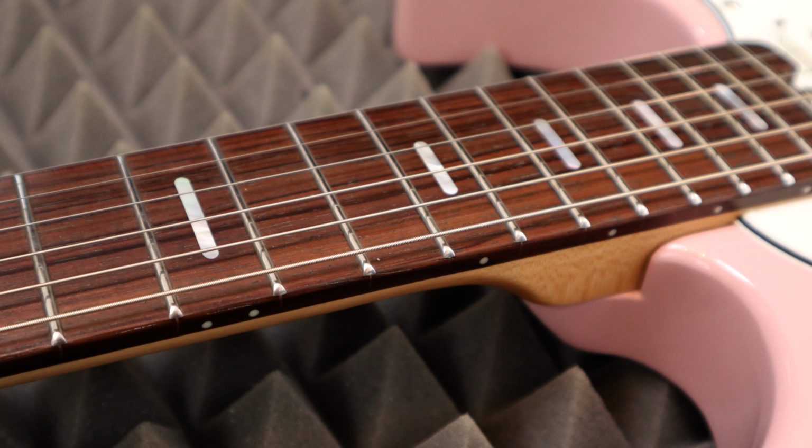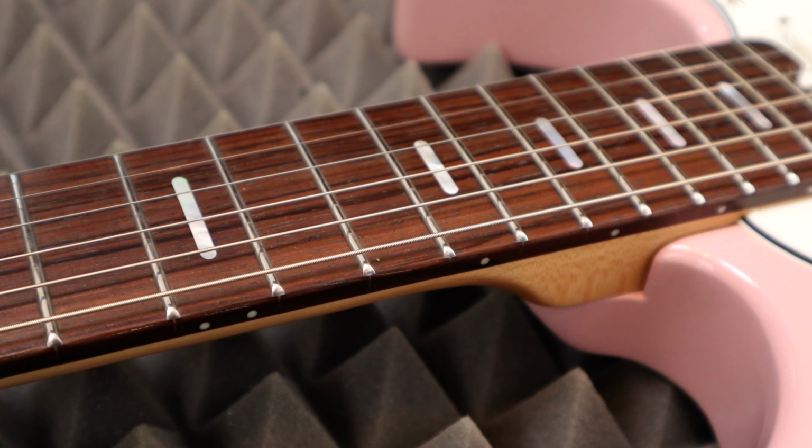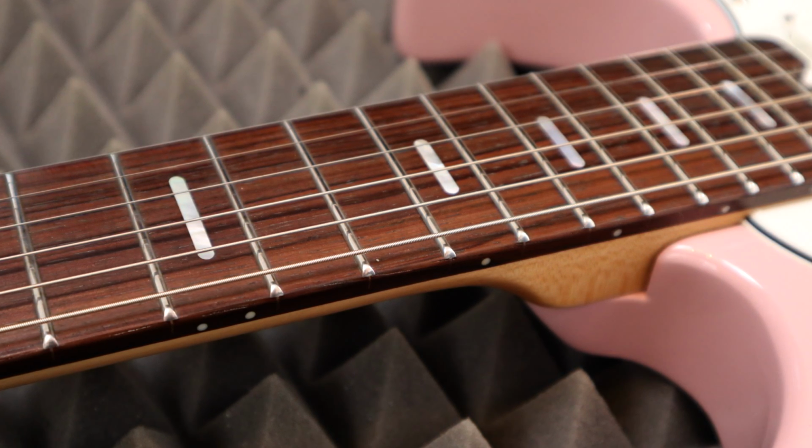And the Yamaha Pacifica Standard Plus plays fantastically. I really like the neck on that guitar. It's slightly slimmer than I was expecting before I got the chance to try one, but I really, really like the satin feel of it, and those medium stainless steel frets along with the slightly flatter 13¾ inch fingerboard radius are just a joy to play.